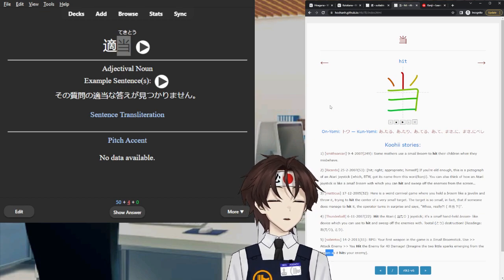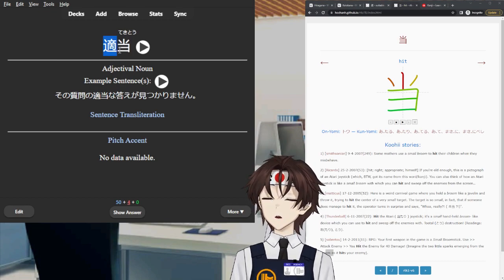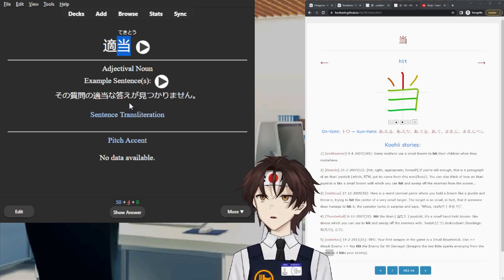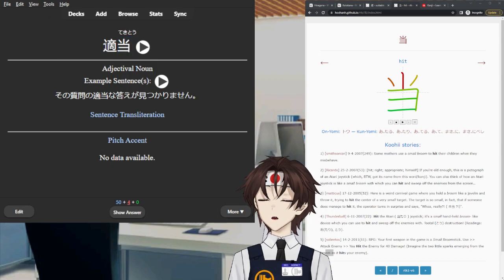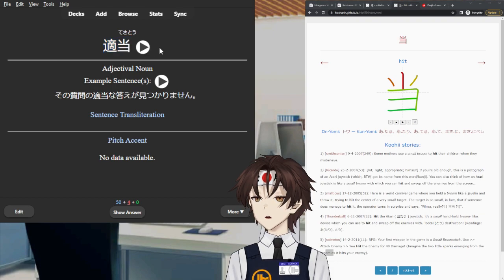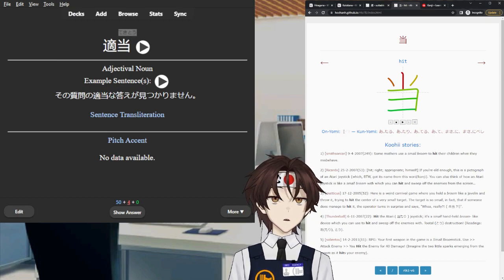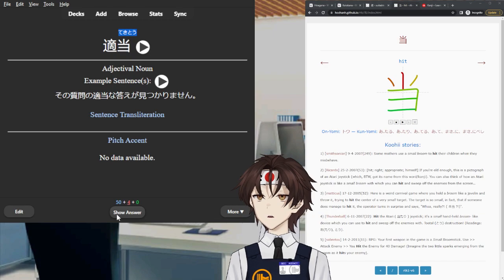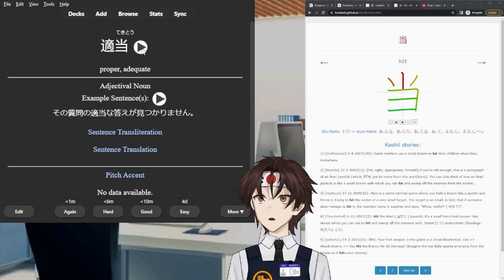I'm associating some meaning to the symbol now. So, this is suitable. Alright, some dude watching a TV that has suitable content for him to consume. And this is a broom hitting someone. So that's hit. Okay. So, together, suitable and hit in Japanese kanji, it means that, and it's pronounced tekito, and we're using the onyomi, which is already graciously provided to us here. And then we show answer. It's proper and adequate, right? Tekito.